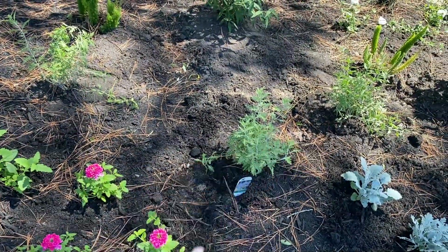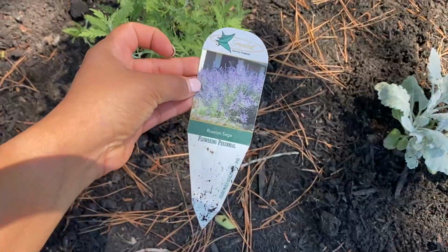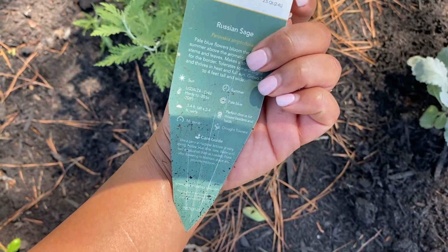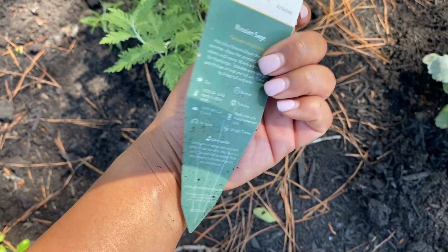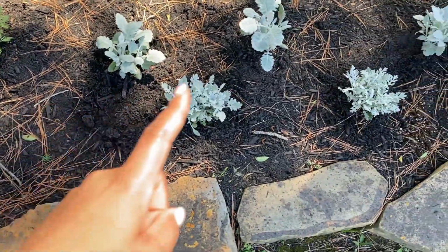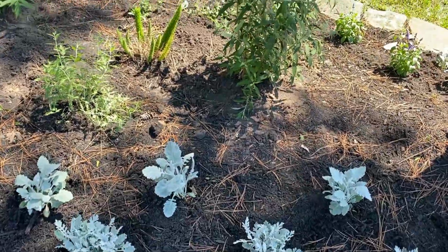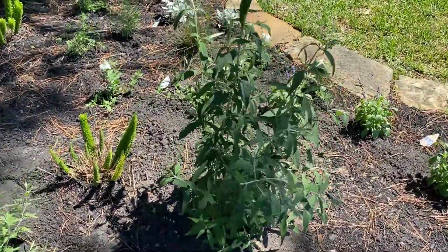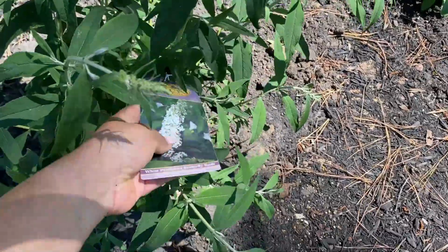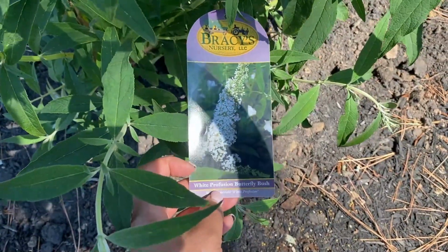Back planted, I have three Russian sage. Those are gonna be purple blooms. It's a perennial, so plant it once, low maintenance, drought resistant, supposed to be deer resistant, fingers crossed. Then I have another drift of Dusty Miller up here. And behind that, I have a white butterfly bush. So it's a white profusion butterfly bush.